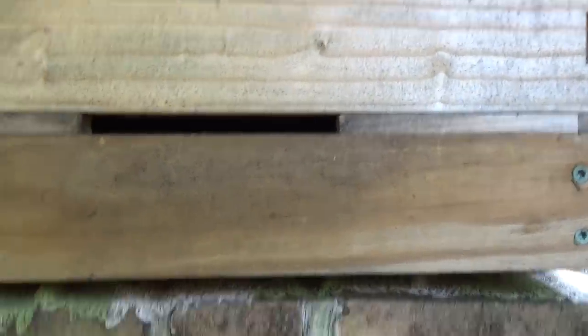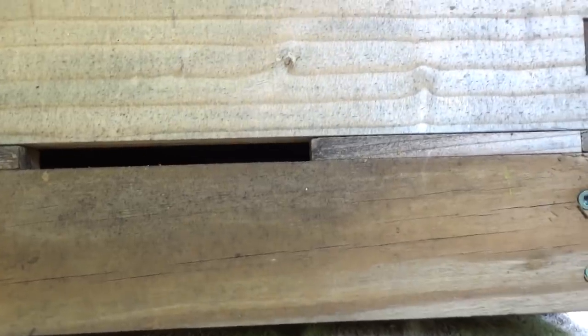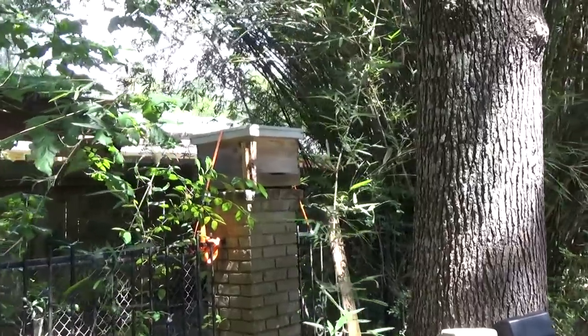Now, I just saw a bee in here. So we must have some scouts looking at this one. Well, there it is right there at the entrance. So we'll go ahead and bait this one up again. All right, I'll bait it up again. Got that one all straightened out.